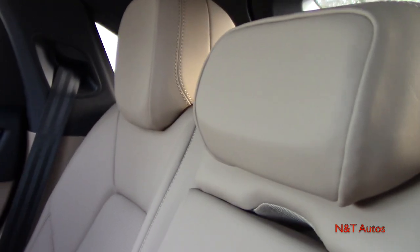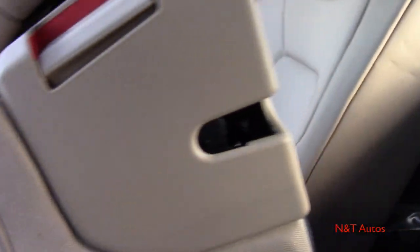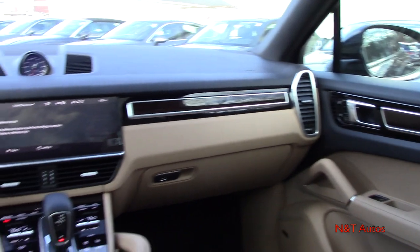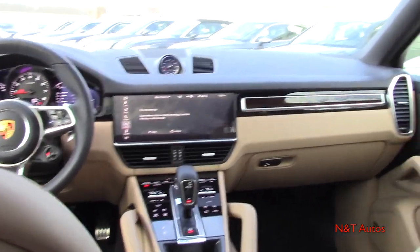Beautiful attention to detail to the seats. You could fold down. We have a couple of cup holders on this very soft armrest. Then we also have a button right here to fold the center portion down, and that'll connect to the trunk in case you have skis or you've just gone to Home Depot and picked up some lumber. So very nice rear seats, plenty of room, plenty of amenities.